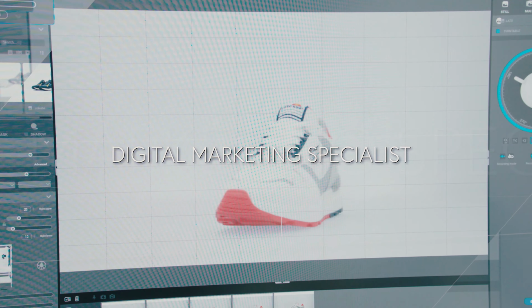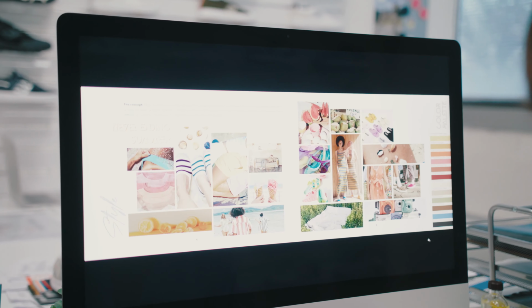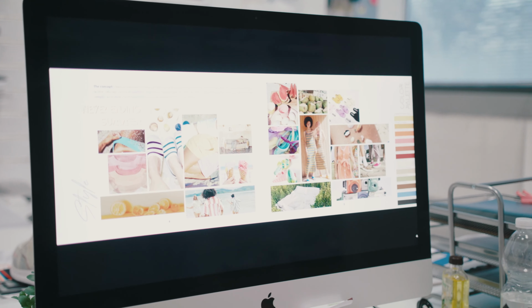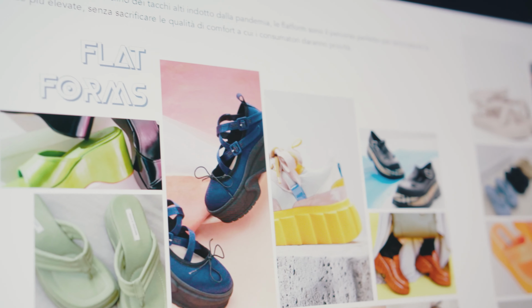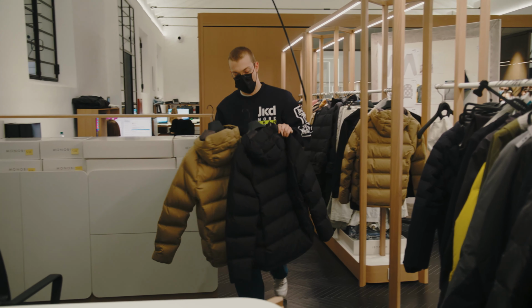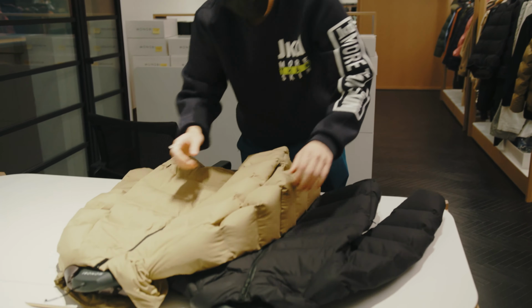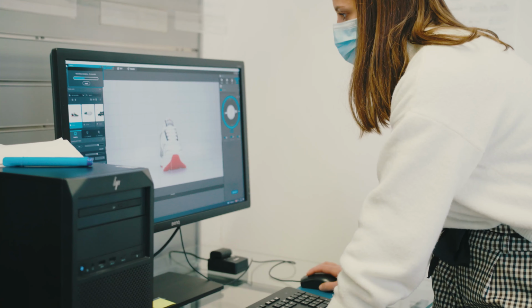So the product becomes real, but there is still a step before you can actually find it in a store or on an e-commerce site. This is where the digital marketing specialist comes in. That's the profile who places the product in the market and, above all, who knows what features will make it interesting for you, the consumer.